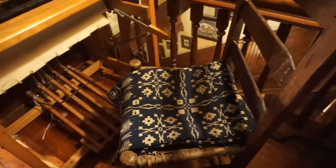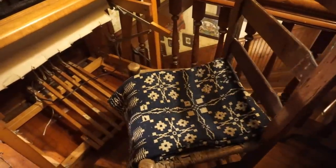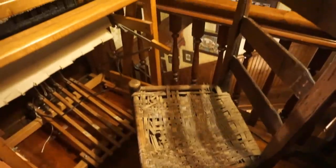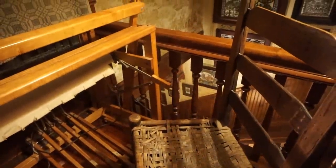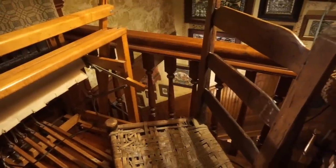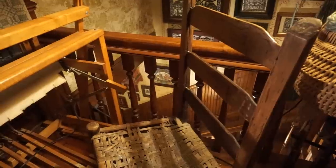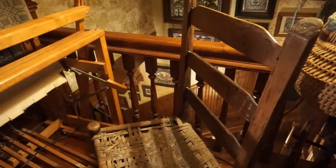One thing I wanted to show you was this wonderful old ladder back chair with a woven seat, which is just an absolutely marvelous Tennessee piece, if ever there was one. This is a Tennessee piece of country furniture. I have no idea how old it is, but it's got a beautiful patina on it. Never been refinished because it has been worn so smoothly that it never needs to be refinished.